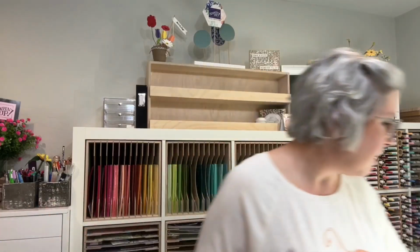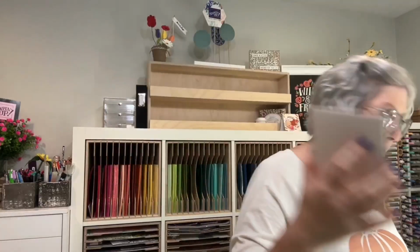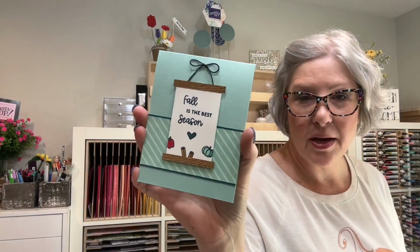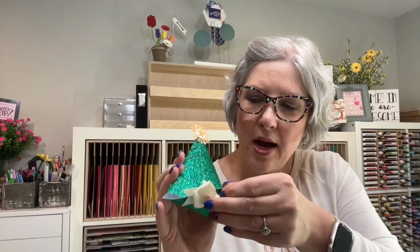So which one was your favorite card or project? Was it the Pretty in Pink snowy Christmas card? Was it the Fall is the Best Season cute little wood sign card? The Sending Thanks and Much Love box card? See that? So cool. Or this fun little Christmas tree 3D Velcro pocket. I'll even send you the Velcro dot for this when you order, so that you can make this for someone for Christmas. It's really sturdy with the Glimmer paper, and look how sparkly it is. So pretty. Which ones are your favorites?